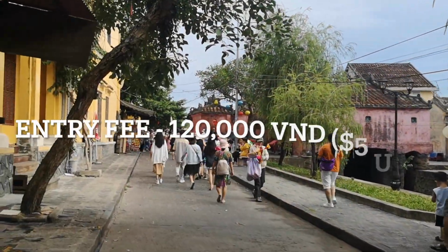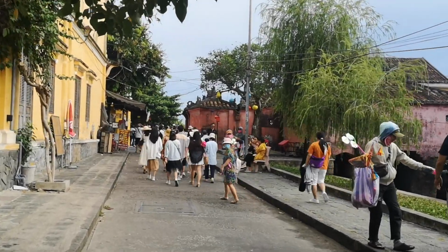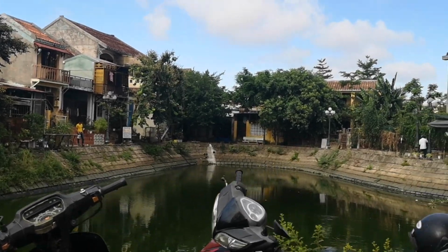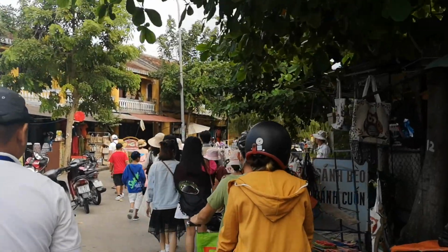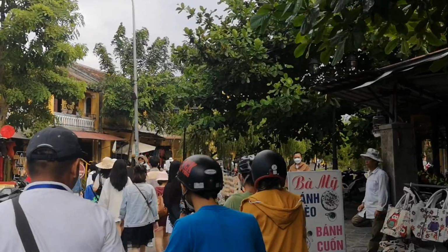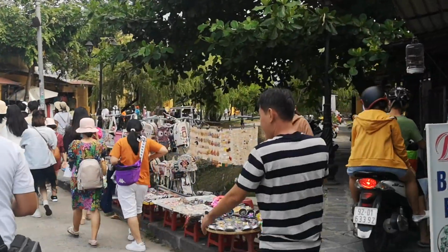An entrance fee of 120,000 Vietnam dong per person, approximately $5, is required, which covers entrance to Hoi An ancient town and historical places. Its ancient town is open all day and night. You can walk into the town at any time, but the historical places open from 8:30 a.m. to 6 p.m.